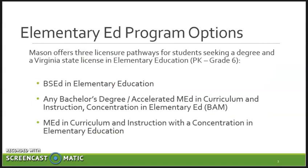Mason offers 3 different pathways for students seeking a degree and a Virginia state license to teach pre-K through grade 6. Today I'm going to be talking about our undergraduate degree, the BSEd. But we also have a Master's of Education in Curriculum and Instruction with a concentration in elementary education. And in addition, we have a bachelor's degree to accelerated master's option for current Mason students who meet the admission criteria to our master's program.